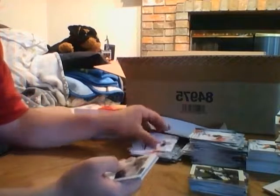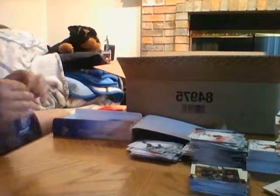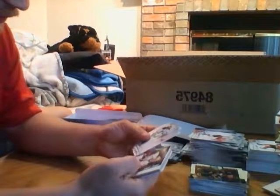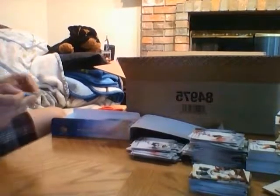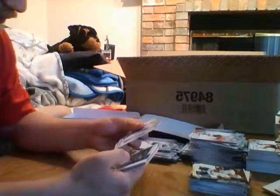Oh, here we go. Here's a nice card. Jack Eichel, the Buffalo Sabres. Retro card. If that was only autographed. We got an update of Ryan Ellis. Very nice. Yeah, another retro card of Joe Pavelski.